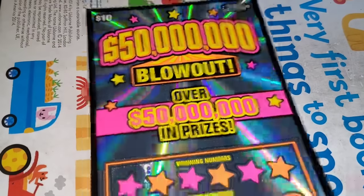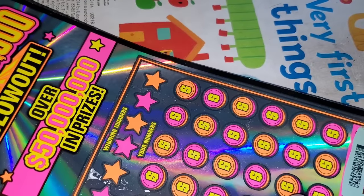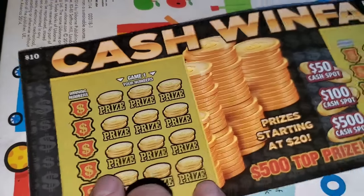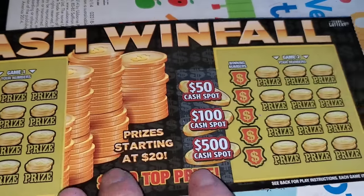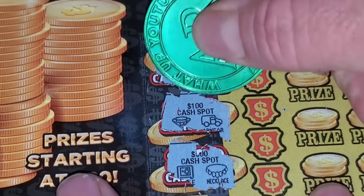No. Didn't think so. Blowout. Ticket 50, last one of the pack. Nope. Not a winner. Cash windfall. It's another hard one to win on. 1 in 6.83. If you win, it's at least $20. Check the bonuses first. Two matching symbols. Nope. All right, we'll scan it.